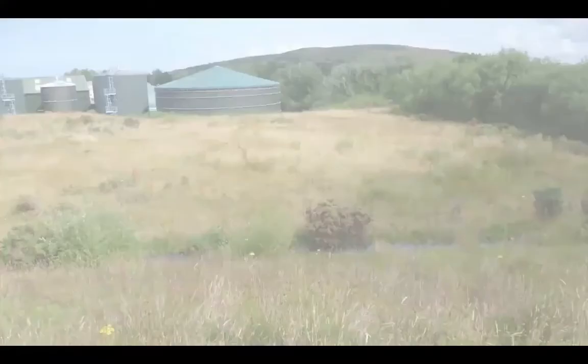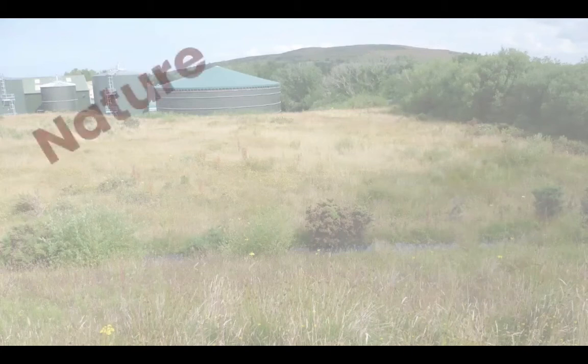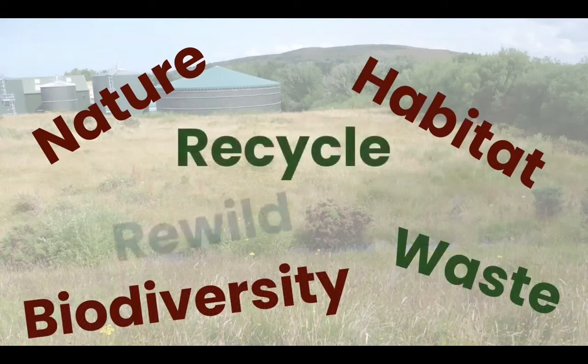There's a bunch of keywords I'll be using, so have your keyword sheet ready to tick them off as you hear them. You'll also see the definitions too, so if you can match them up after with the talk, that would be fantastic. We'll be using words such as nature, habitat, biodiversity, waste, recycle, and rewild.